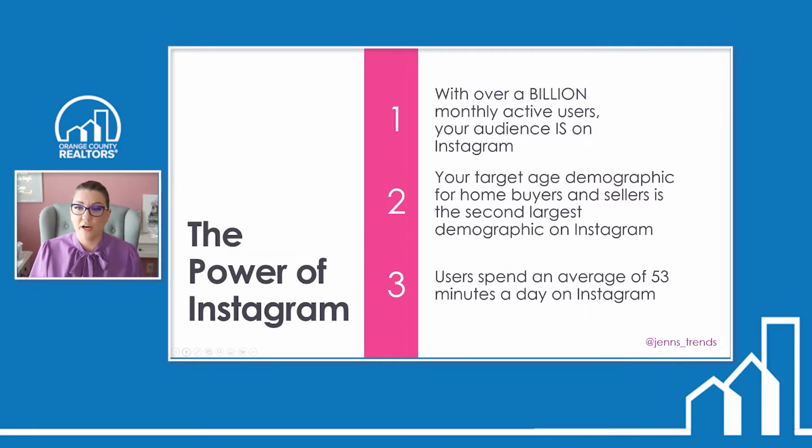It's also worth pointing out that the target age demographic for home buyers and sellers is the second largest demographic on Instagram. So the largest demographic on Instagram is going to skew a little bit younger. You're looking at kind of that 20 to 30 range is probably the largest demographic, even up to 35. But that second largest demographic on Instagram is the 35 to 50 year old demographic. That means there's a lot of people on Instagram that are in that optimum range for buying and selling. People that are in that bracket have the careers, the stability, the families, those stages of their life where they're ready to buy and sell homes, and they are active on Instagram.